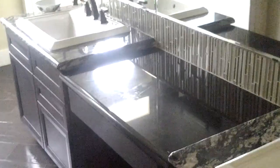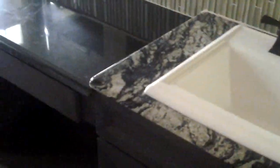This is Capital Peak Construction. We've got the bamboo backsplash. When we originally met with the client, they wanted to have this bamboo floor. It's kind of like a wood with little inserts in the entire bathroom. I'm sorry, I can't zoom out any further than this, so it's going to be a little hard to see.